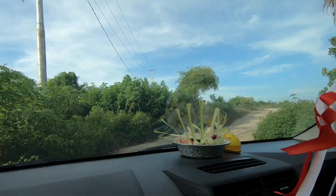So it's action day, it's the big day. We're just heading off to meet up with a driver. I think this is him here. We're doing a full day tour of Nusa Penida, hitting up all the sites. Morning, Piggy.